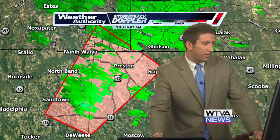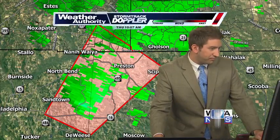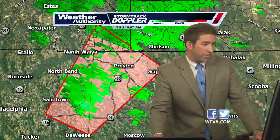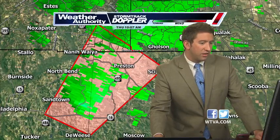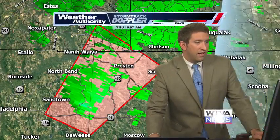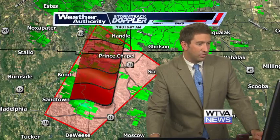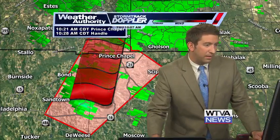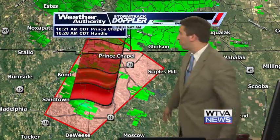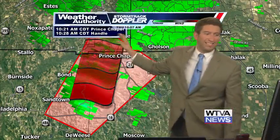Again, it's not going to look all that impressive on radar whenever we look at the rain mode, but this is moving to the north at about 35 miles per hour. So if we put a track on this, at about 35 miles per hour moving to the north, that would put it in the Nanawaya area probably, along with Handle. Sometime we'll say Prince Chapel at around 10:21, and we're also looking at the Handle community at around 10:28.